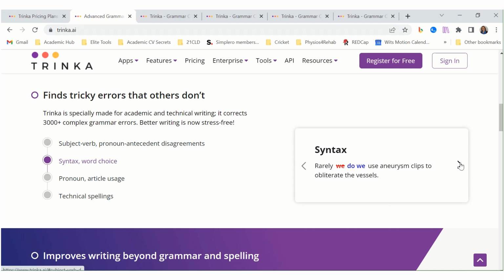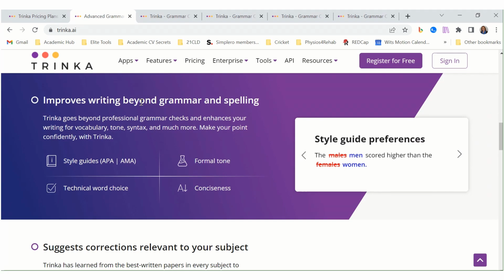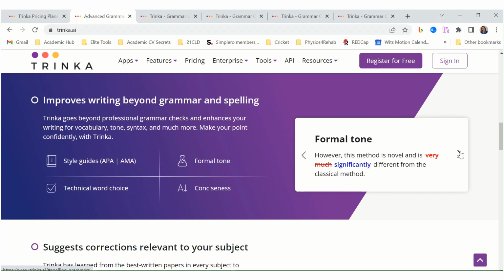Really, we do versus do we, use aneurysms. That's lovely. Pronoun, article usage. So that's quite useful. It improves writing beyond grammar and spelling. Give style guide preferences. Males, rather use men; scored higher than the females, rather use women. Formal tone, even changes your tone, so it can change things like very much to significantly.